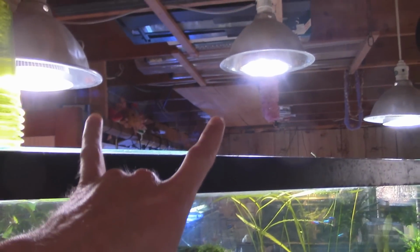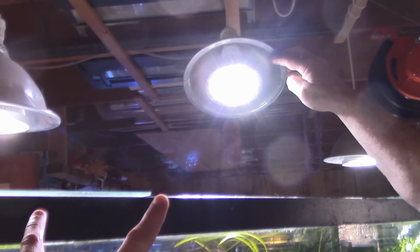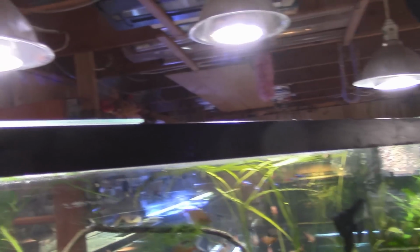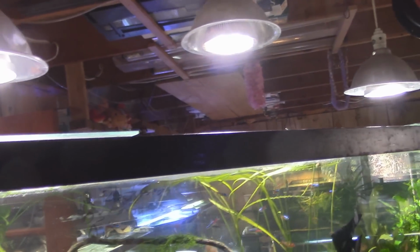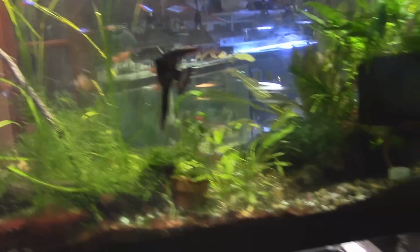Wow. And then I want you to see these. These come from Lowe's or Home Depot. They're LED. Wow. Heat spectrum of about 5,000. They're not a marine light. But you are using some marine light over on the other ones, which is true. And that's great. You're growing plants pretty well with them.